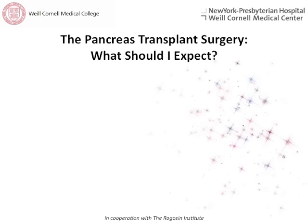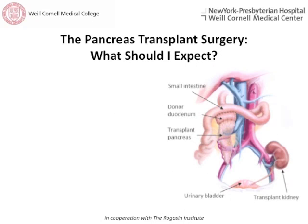The transplant pancreas is placed in the lower abdomen, where its blood vessels are connected to yours. Due to the digestive enzymes that the pancreas produces in addition to insulin, a part of the donor's small intestine is attached to your small intestine to allow these enzymes to drain. If you are also receiving a kidney at the same time, the kidney is placed on the opposite side of your abdomen, using the surgical technique described earlier.